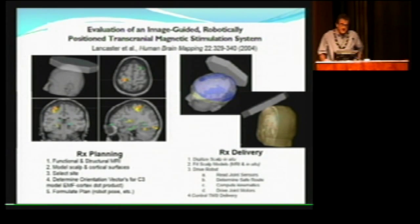We have to identify the site, and there's more to say about selecting the site. Then we determine the best stimulation orientation using the E-field, electromagnetic field to cortex dot product, and create a plan. That plan is saved, and it goes to the robot, and then the robot delivers the TMS.